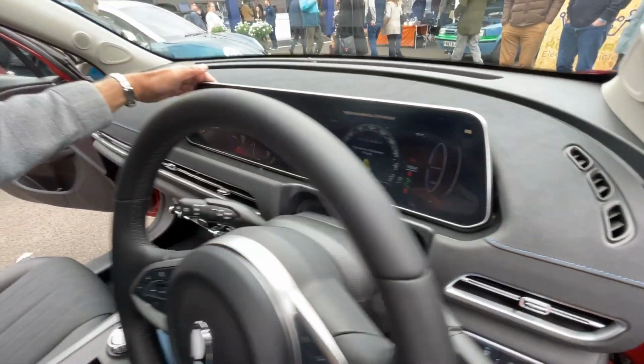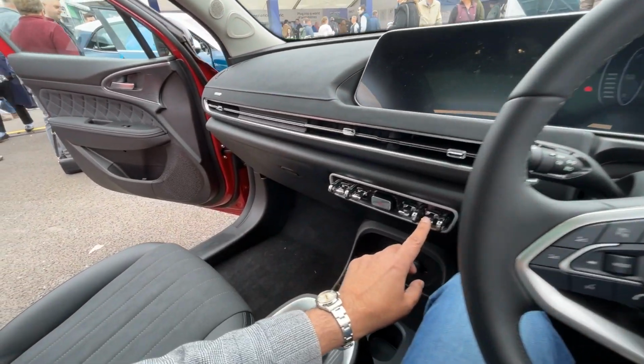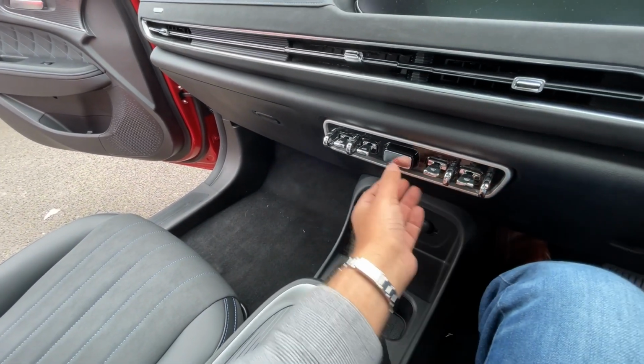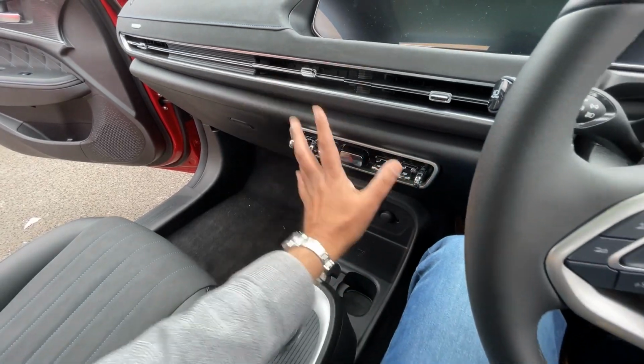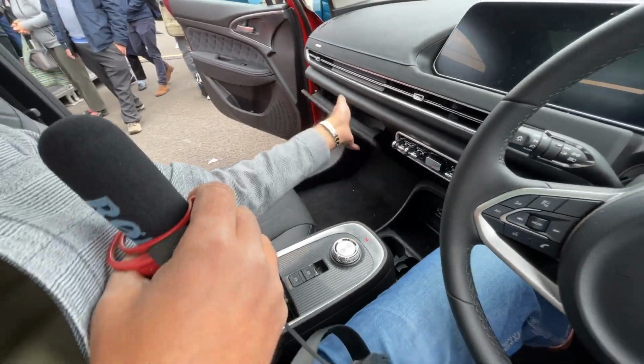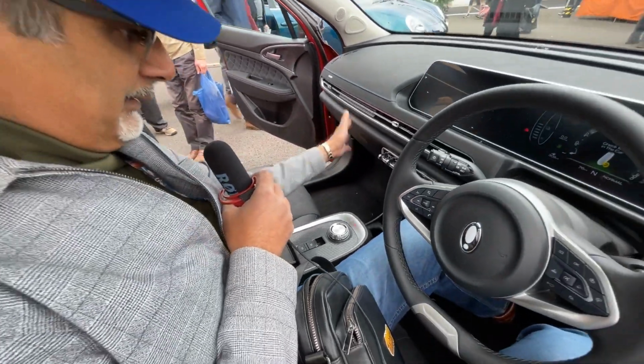This is a one-piece screen. These switches here are very nicely done, very reminiscent of Mini. So they have this kind of toggle effect to it and a kind of chrome finishing there. Nicely done. There's a button there for the glove box. It's always good to test the quality of that, and it's got a damped feel to it. So actually that's quite good as well.